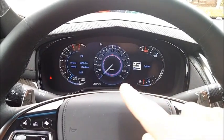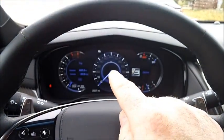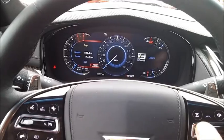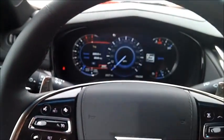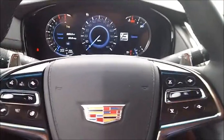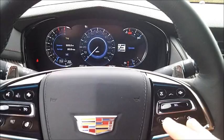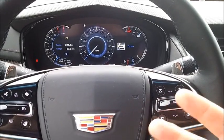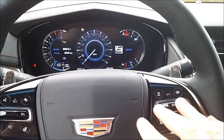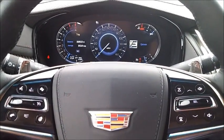I've had it on this setting most of the time because I like that, and I have the digital on the heads up, so I don't really need it there. And then over here, you can change your trip computer and all that other good stuff around. It's pretty great. I like this system. Once you use it a few times, it does have a learning curve, but it's not a big one. It's not too steep. Once you learn how to use it, you'll use it a lot because there's a lot of useful stuff you can do.